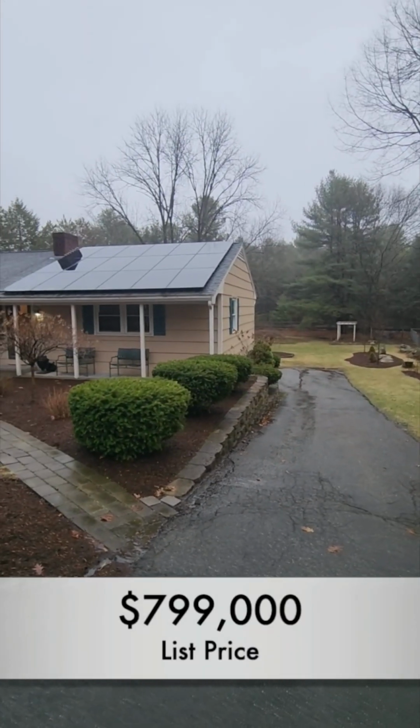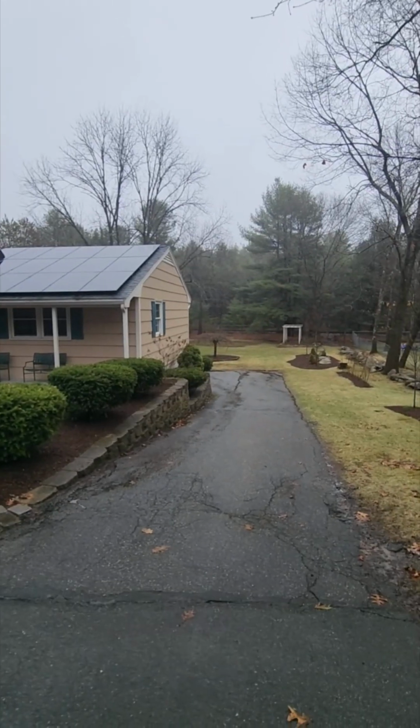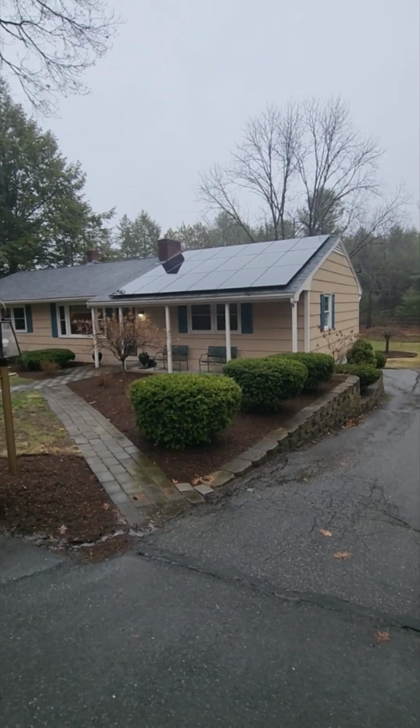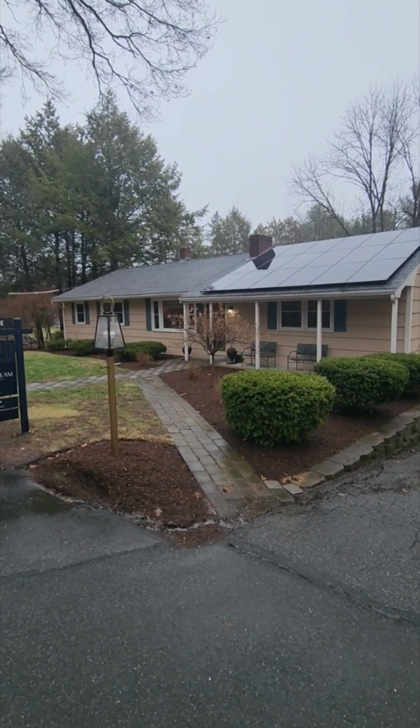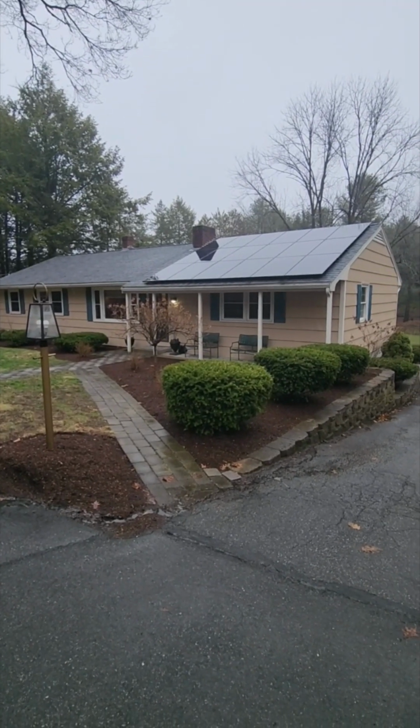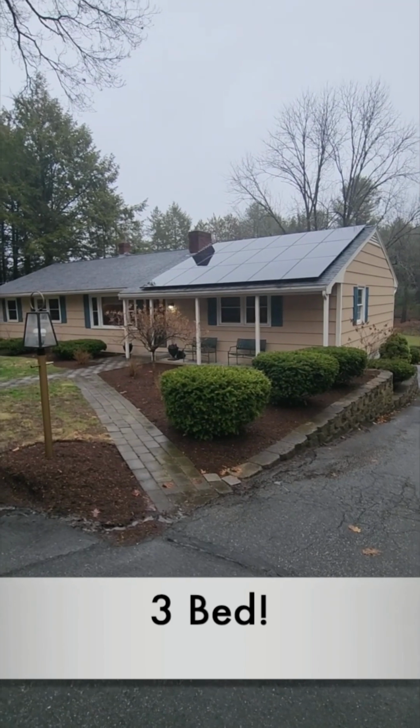Really nice house inside, fixed up nicely. It's got a beautiful big backyard. Now, again, you probably hear the traffic. Andover Street does get a bit of traffic. And again, that's why we're at $800,000. So if you're trying to get into Andover and you want 4-bed, 2.5 bath, this is a really good option.